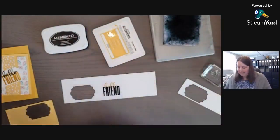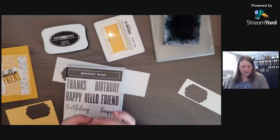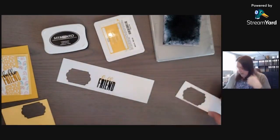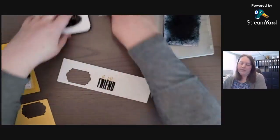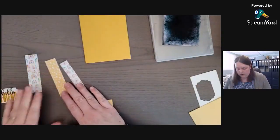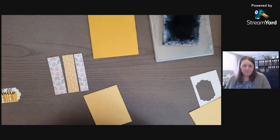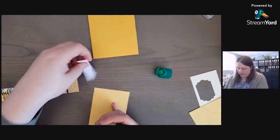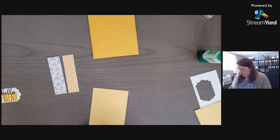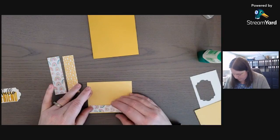All right, put my stamps away so I don't lose them. Put the blocks off to the side for later. Okay. So we'll put this one together. Now, the design I'm following has a small, medium, then large piece of designer series paper laid out. And you could technically use one piece of designer paper and just do front, back, front, back. Oopsie.